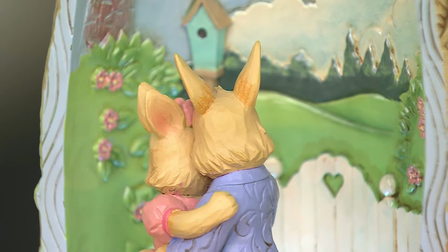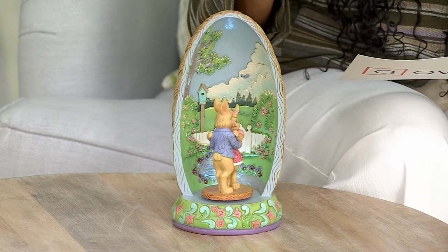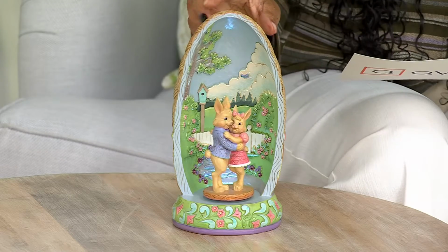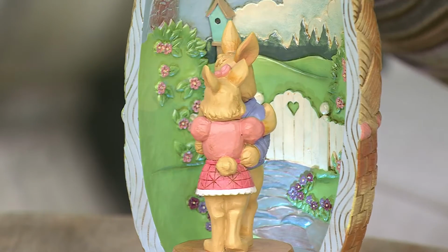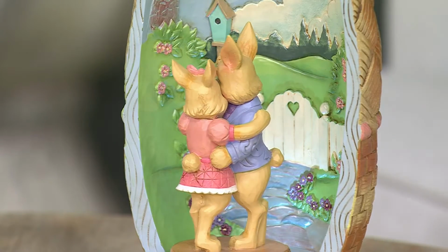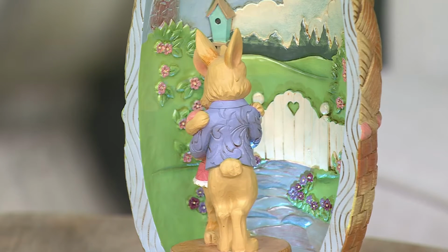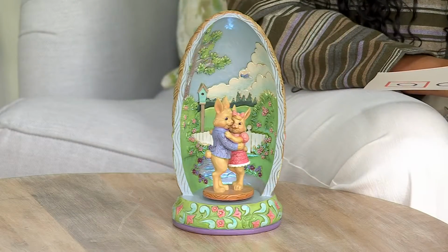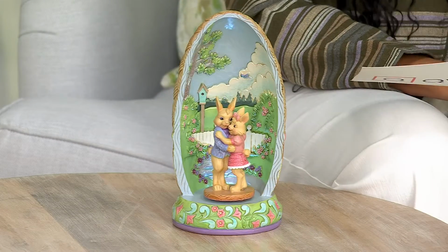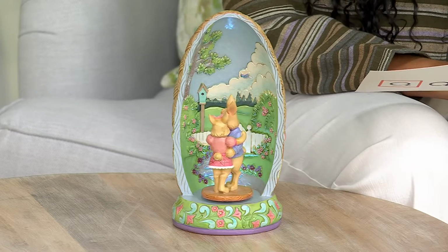So this is your 11-inch lit and rotating bunny couple. Now, it's very rare that he does things that are rotating and that are lit, right? Like, how awesome is that to be able to have both of these things in a Jim Shore piece for $59.99 on a clearance price. Your easy pay here, $12 to be able to get this home. You're saving over $31 off that QVC price. H264 523 is your item number.